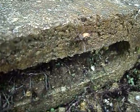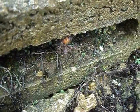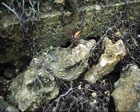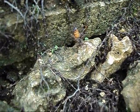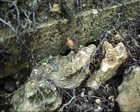And here we have another bee that suffered the same fate as his brother or sister or maybe cousin. And these ants are relentless. And hey, they're going to have two bees for supper. They're going to have a great feast. They're going to sit down at a table and cut up that bee, and every little ant is going to get a piece.